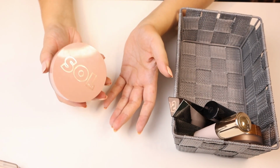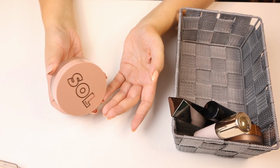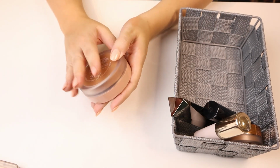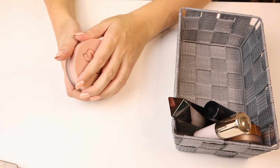It's not my shade. It's a bit older. I have used it. I know what the formula is like. I don't think I'm really going to be talking about this more because I just have other ones that I like more by now than this one.